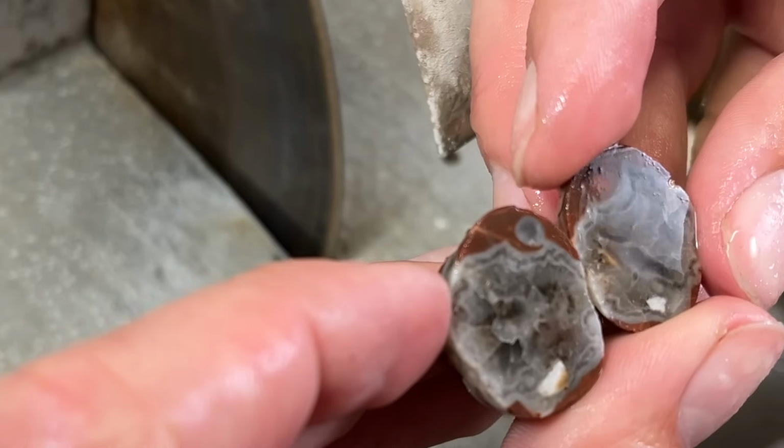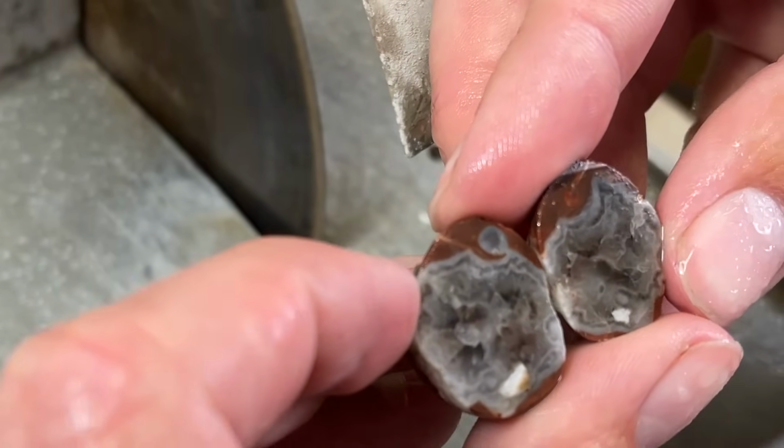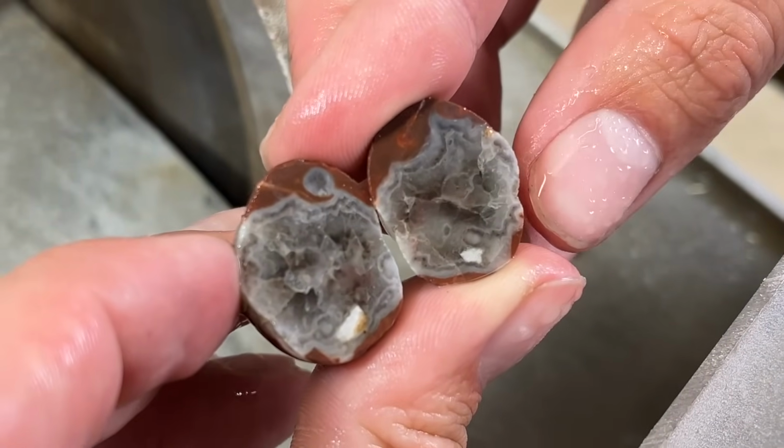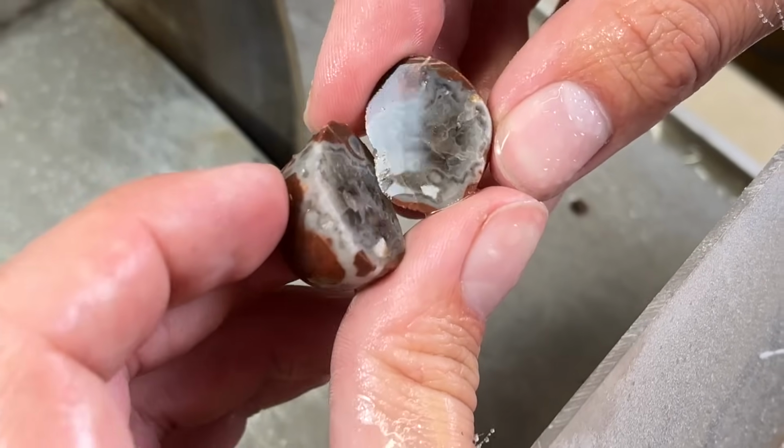Looks pretty cool. Yeah, got almost a smoky core in the middle there. Yeah, little bands around the edge there. Neat. Let's do another.